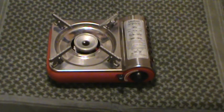Again, these things would be absolutely indispensable in a power outage. If you don't have any other options, if you don't have a gas stove, something like that. Very, very cheap and efficient. Already got one for my aunt. Probably going to get some for my family members here for Christmas gifts. Allow me to run down how this thing works.